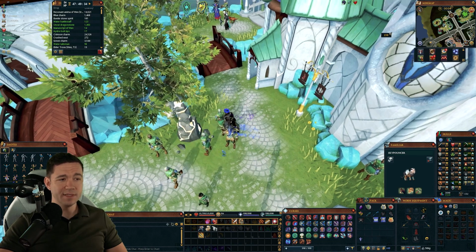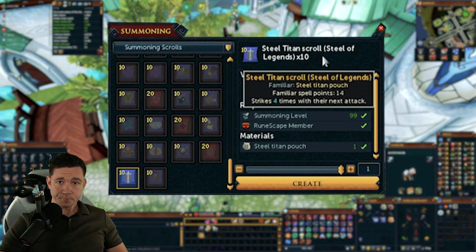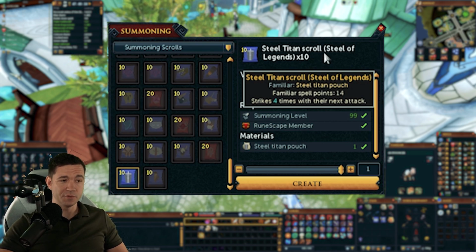If you click on the obelisk while you have some pouches in your inventory, then I can turn my pouch into 10 of these scrolls. If it is during Amlod hour, and that is pretty much the only time you should do this, then it will actually be able to give you 12 scrolls, which is even better.